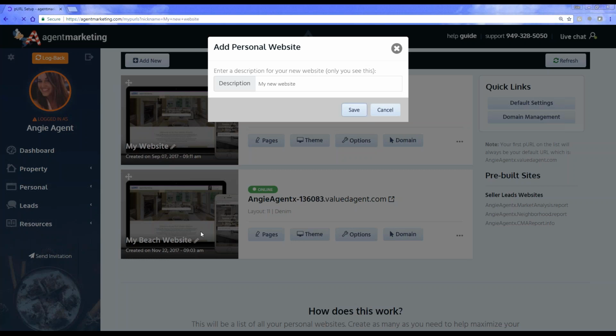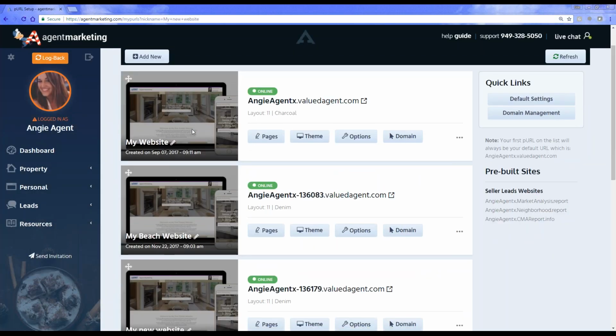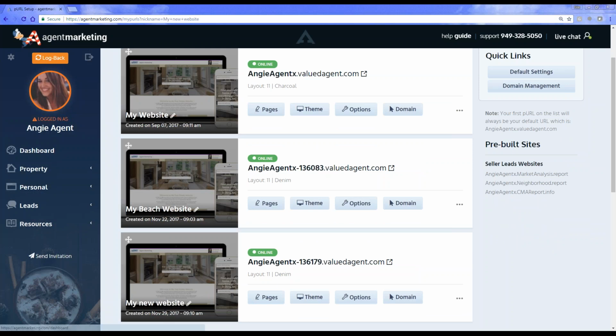So when you do that, then it's going to populate on the list. So now all of your websites will populate here. The first website that you create within Agent Marketing will default to your login, so it would have your login.valuedagent.com. That's going to be the default URL that we provide for you. After you go through and create multiple, then we'll do your login dash and then a little random number in valuedagent.com.